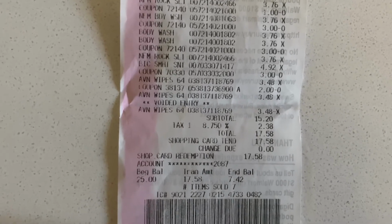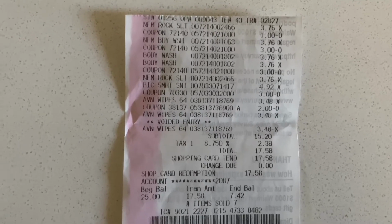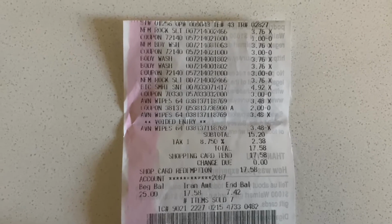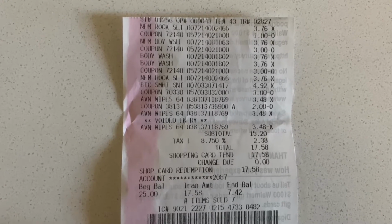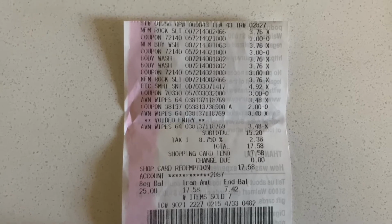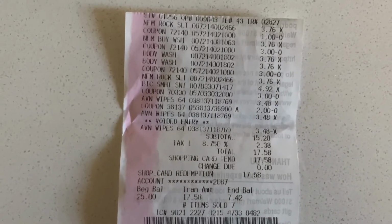My out of pocket, $15.20. I got back $1.50 per Nivea, so I had 5 times 1.50, which is $7.50 back. Then I got back $3 for the Bic, which made it $10.50 back. Then I got $2 back for the Aveeno wipes, making my out of pocket $13.50. So my final, then I got back $2 on the app.